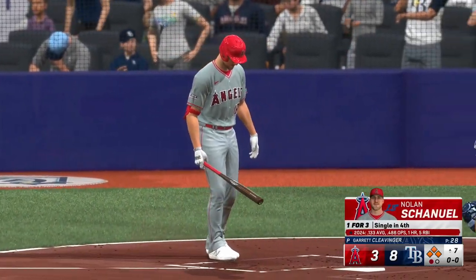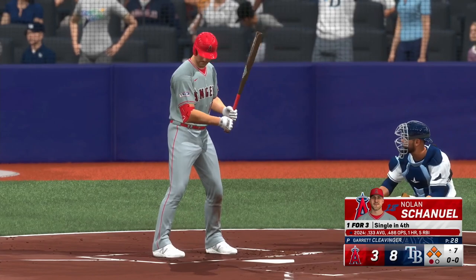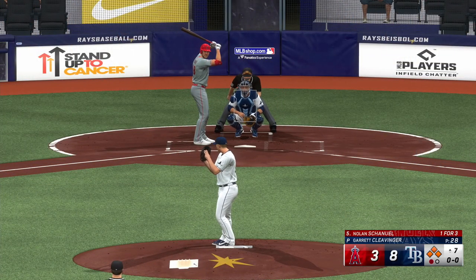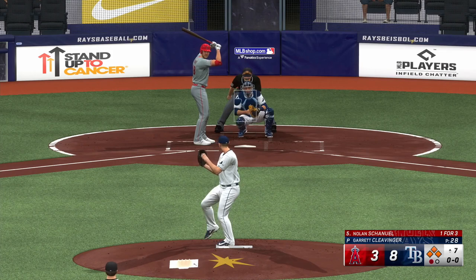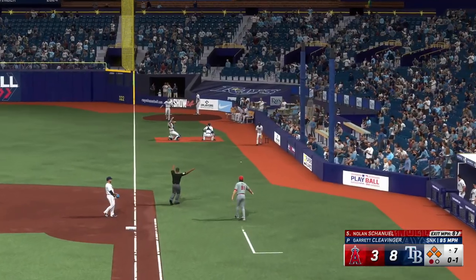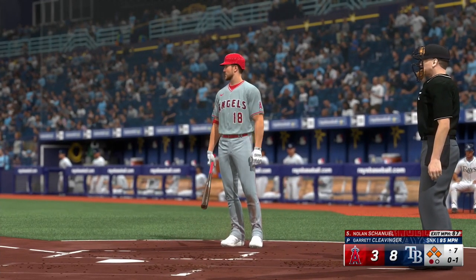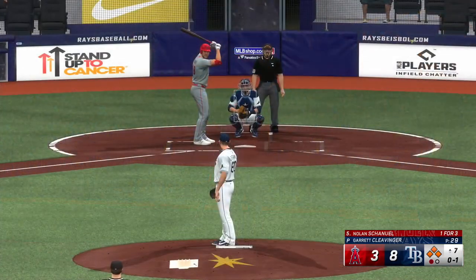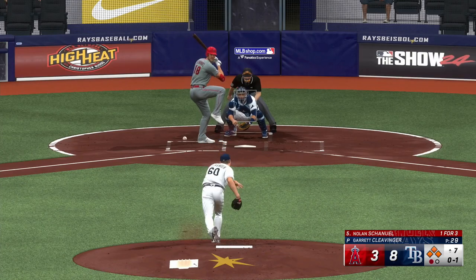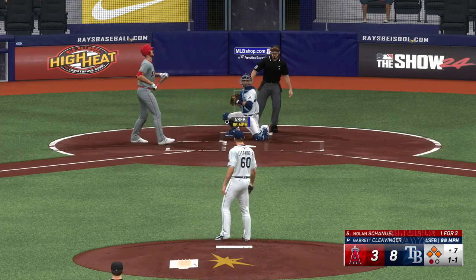And here's the first baseman, Nolan Schanuel. Swing and a liner foul off to the right. And now the lefty. Pitch misses there. Ball one.